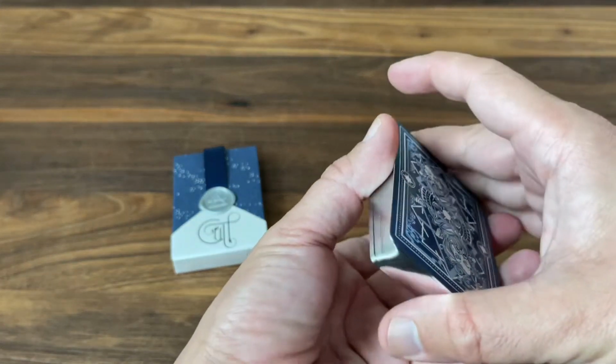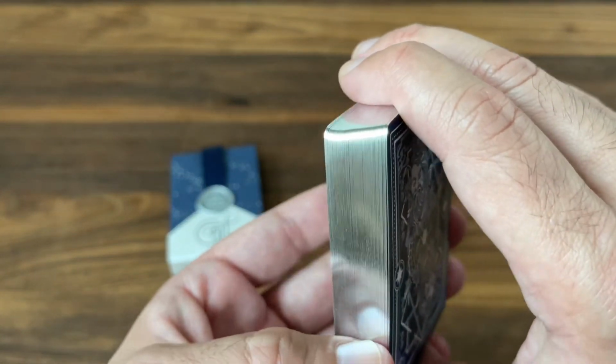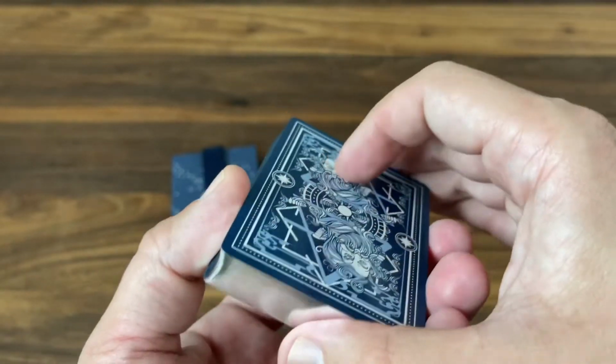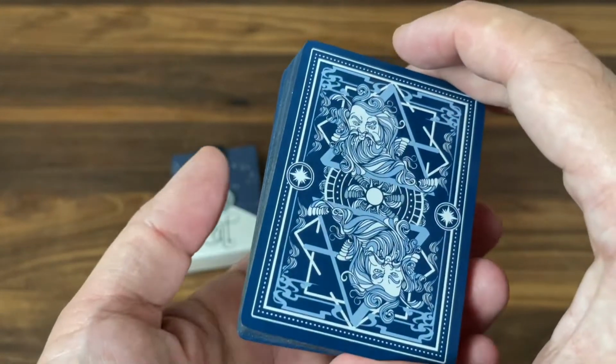And just to finish out the deck with one last element of luxury, these are gilded as well. You may have noticed that before, but the silver gilding pairs beautifully with that blue. Nice mirror finish as you always get with the gilding. And just one last luxury finish on this beautiful deck.